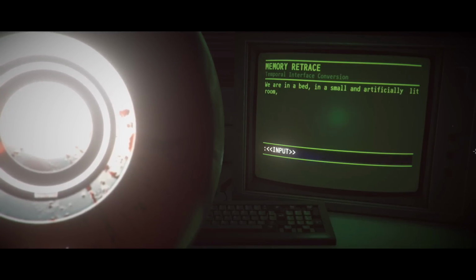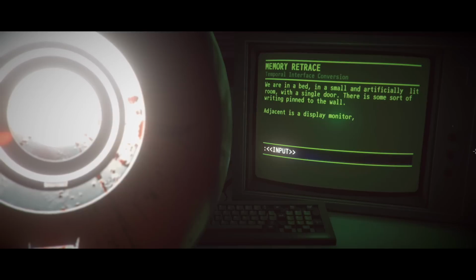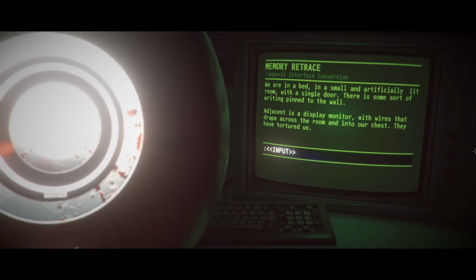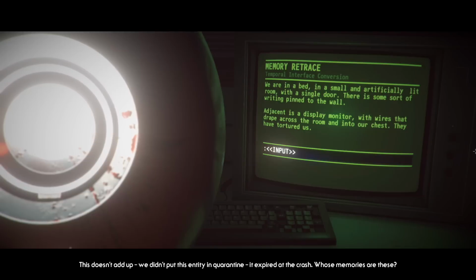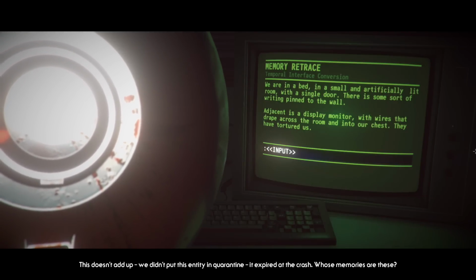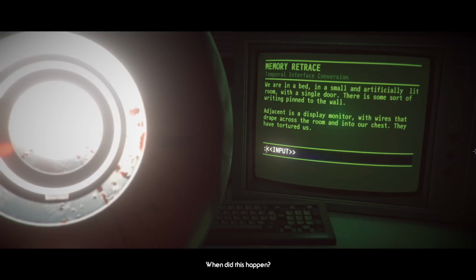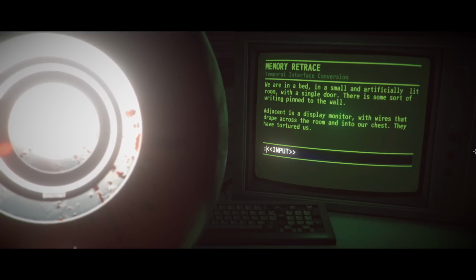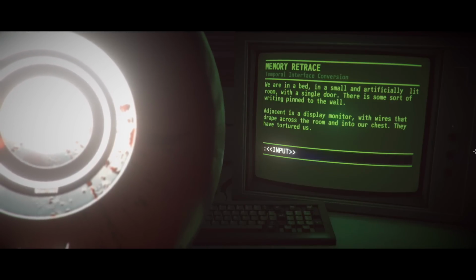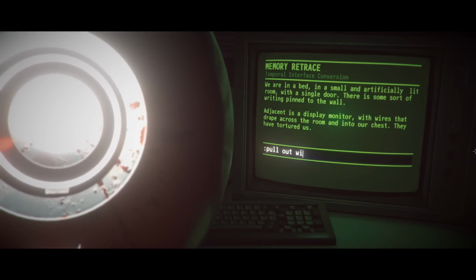We are in a bed. In a small, artificially lit room with a single door, there is some sort of writing pinned to the wall. Adjacent is a display monitor. We didn't put this entity in quarantine. It expired at the crash. Whose memories are these? When did this happen? Adjacent is a display monitor with wires that drape across the room and into our chest. They have tortured us. Pull out wires?